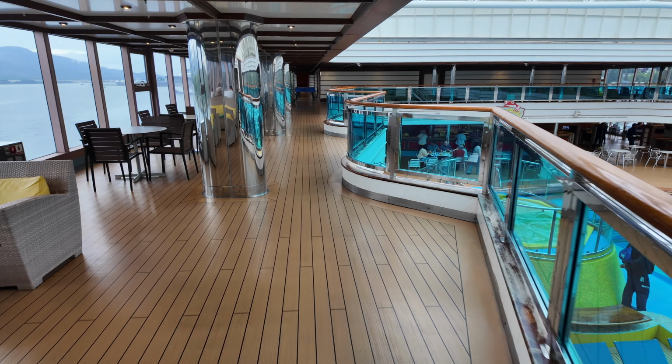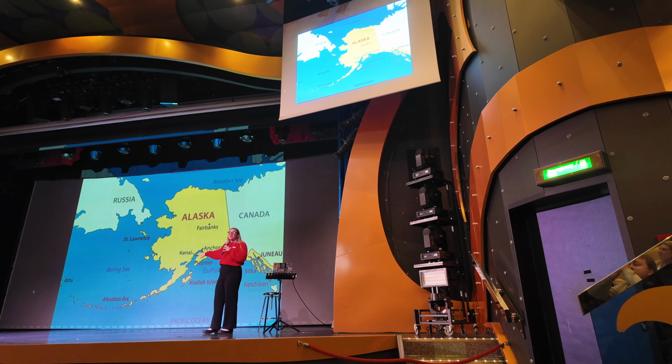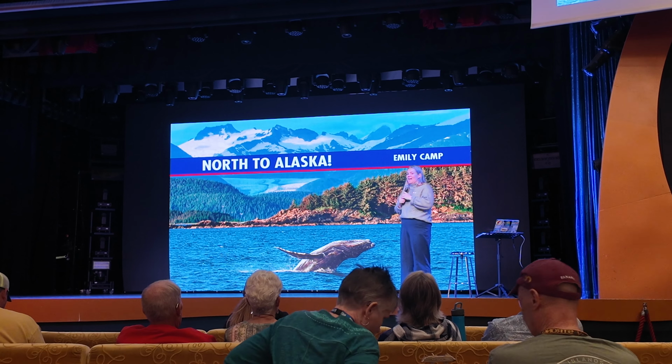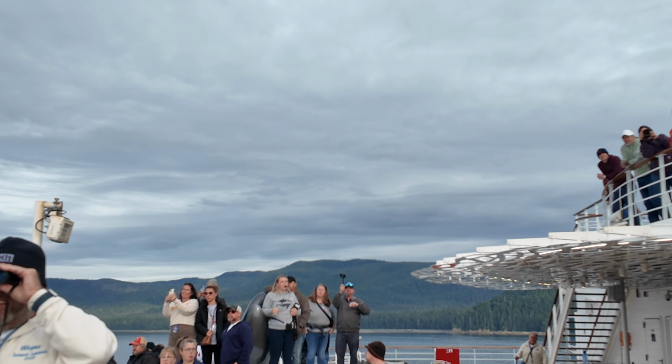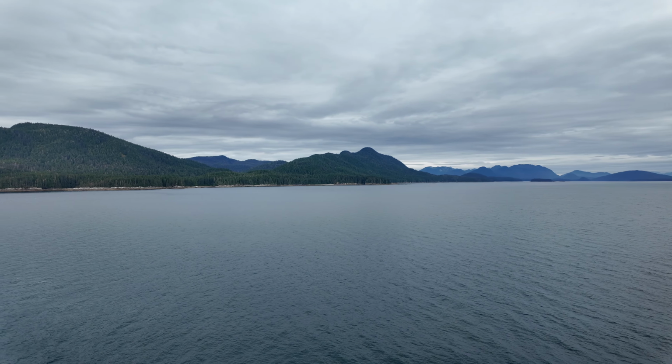And on the Alaska sailings, they do have a naturalist on board explaining a lot of the different wildlife that you're going to see in Alaska, and they host deck walks when you're going through areas where you're going to see a lot of wildlife. That was a really, really nice feature of this cruise. I thought that Emily, our naturalist, did an amazing job.